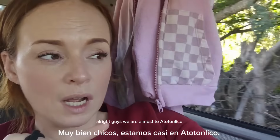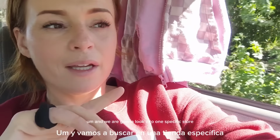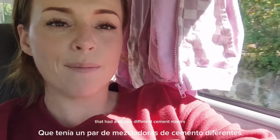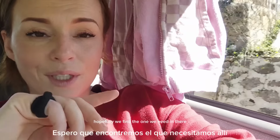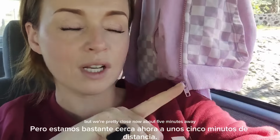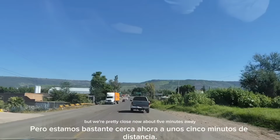All right, guys, we are almost out to Atotonilco, and we are gonna look into one specific store that had a couple different cement mixers. Hopefully we find the one we need in there. If not, we're gonna look around a little bit more, but we're pretty close now, about 5 minutes away.